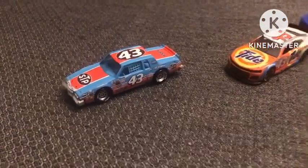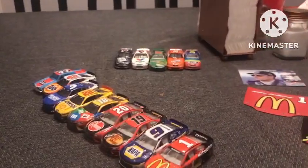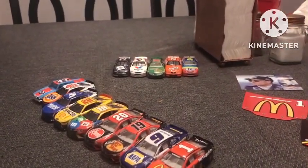Sorry about the camera focusing. These two, yeah. So those are all the Lionel cars I got. So now let's move on to the older diecasts.